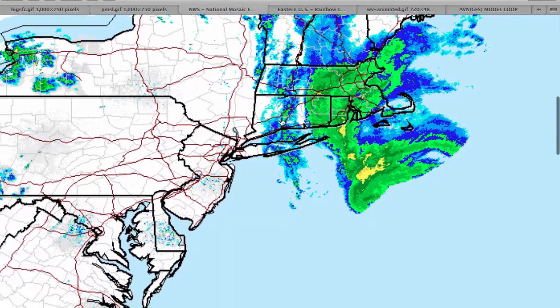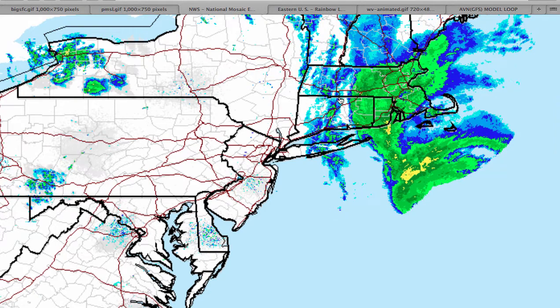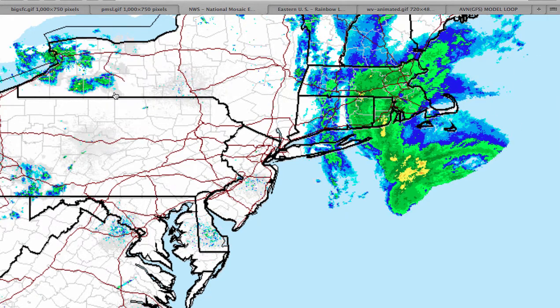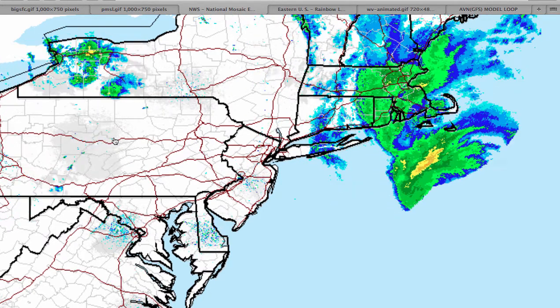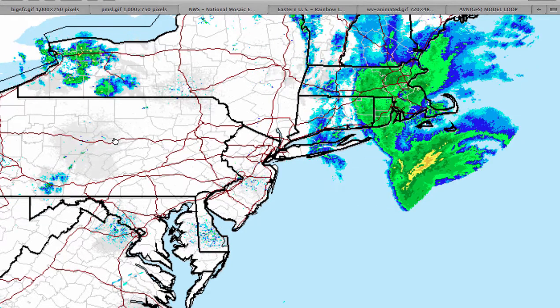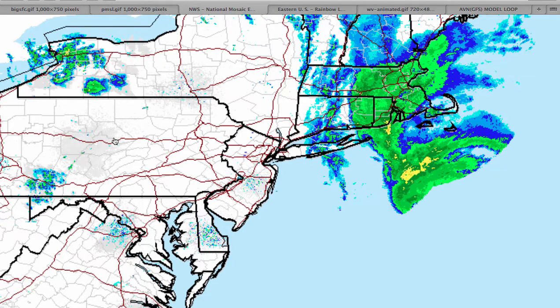On the radar, you can see the steady rainfall is exiting the region. We have a few lingering showers here over Connecticut and Long Island. And then we're going to watch out for these disturbances right here that could produce an isolated shower or two in the afternoon. Again, not a washout in any way, shape, or form, but a bit of a nuisance nonetheless, with some of these showers capable of producing a brief heavy downpour at times.